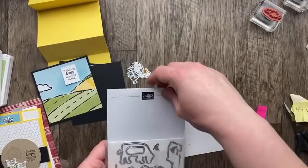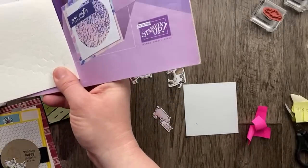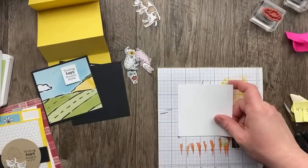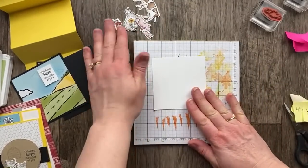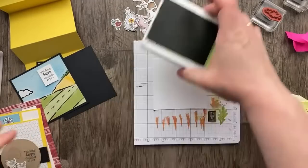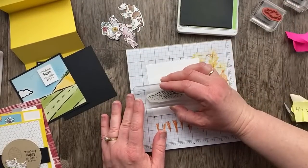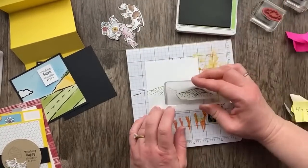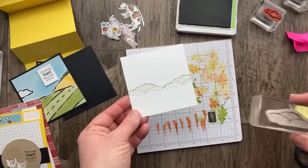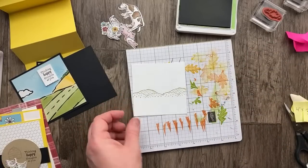Okay, I've got them all back in there, and we can move on to stamping the white piece. I'm going to bring in my grid paper, and for this piece, I'm going to do some stamping. I've tried to incorporate some stamping from this set, but you know I don't love to color, so I die cut the animals, but I'm going to do some stamping with some other background pieces. So I'm using the hills, and look how well those pair together. You just go right in a row, and I think it always just looks fabulous every time I do it.